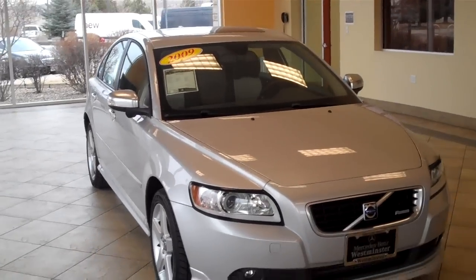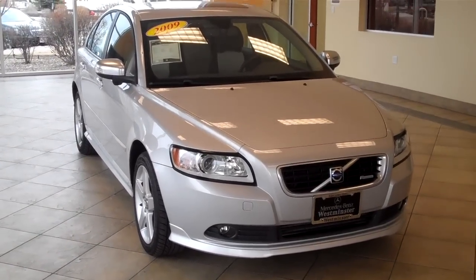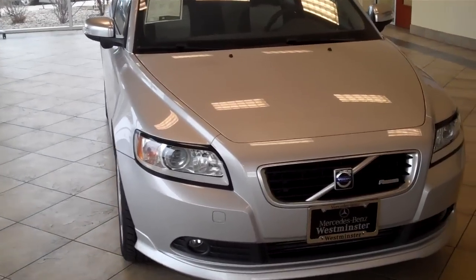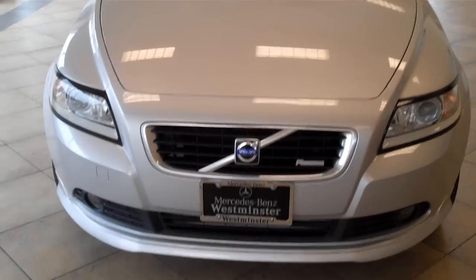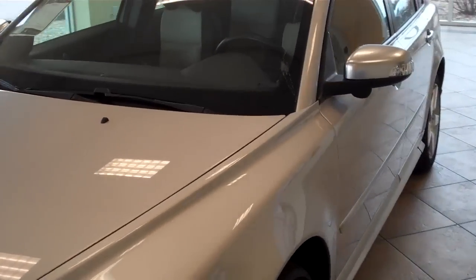So here at Mercedes-Benz of Westminster, when we do take a car in on trade, we put it through a 102-point inspection. If the vehicle doesn't go through that 102-point inspection with flying colors, we generally just take the vehicle to auction.